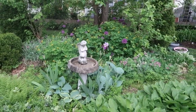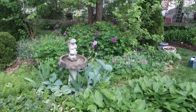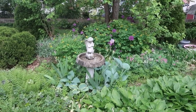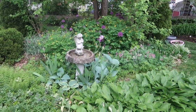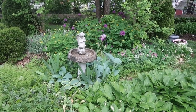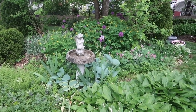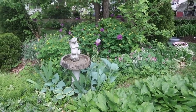I'm glad that they're there, and it's actually inspiring me to separate some of these iris and put them in other parts of the garden as well, because it really pulls everything together. This is the theme of the garden right at this time in May. Now, isn't this beautiful?